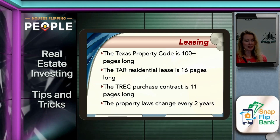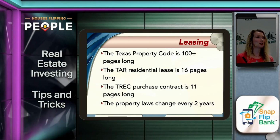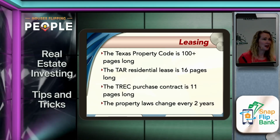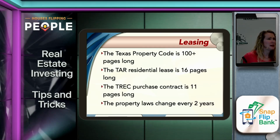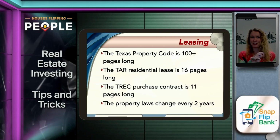So when you look at that TAR residential lease, 16 pages long, to lease a property, 16 pages. To buy a property, 11 pages? That seems like it should be reversed, right?